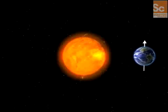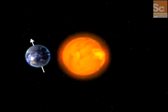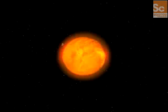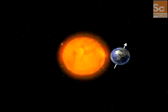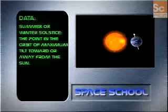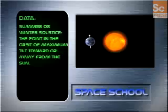The 4 seasons are caused by the tilt of the Earth towards or away from the Sun, changing the angle and intensity of sunlight falling on the Earth. That tilt also makes the Sun appear in different locations across the sky throughout the year. Summer or winter solstice, the point in the orbit of maximum tilt toward or away from the Sun.